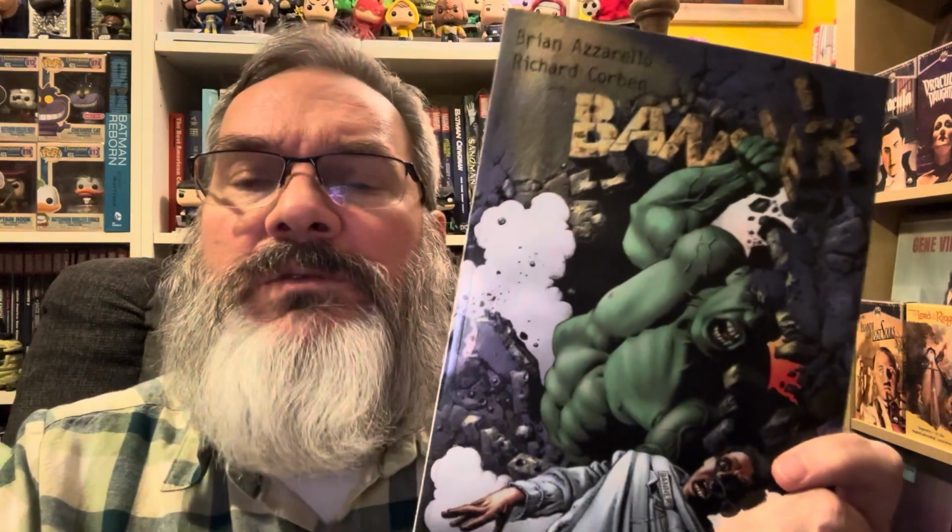Now, Richard Corben's art style is very unique, very strange. It was so different when I was young that I was really attracted to it. And he's also famous for creating a color style all of his own. I think he was one of the first artists to use digital coloring, but I'm not sure about that. But unfortunately, he did not color these 4 issues.